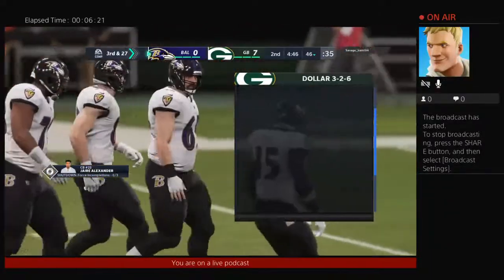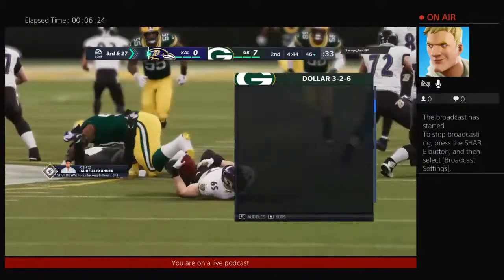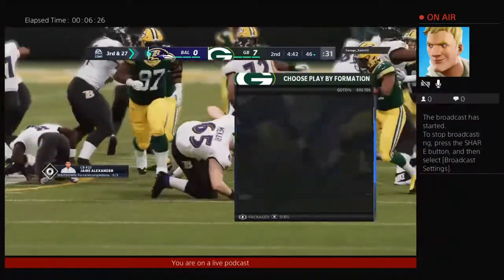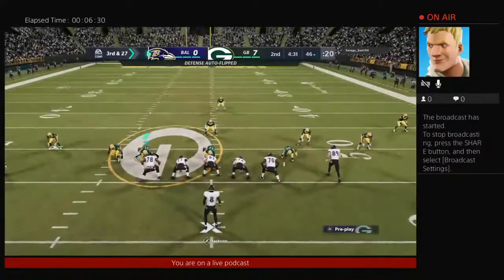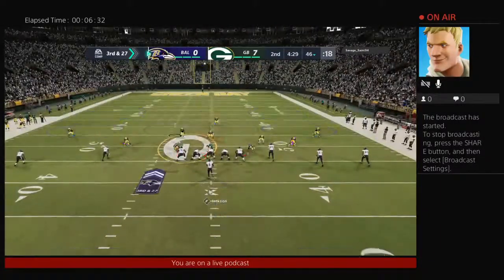That's a big loss. A lot of bad news on that play for them, wasn't there? Lost the football, lost a lot of yardage, but I think the good news outweighs it. Able to retain possession. That was big for them.